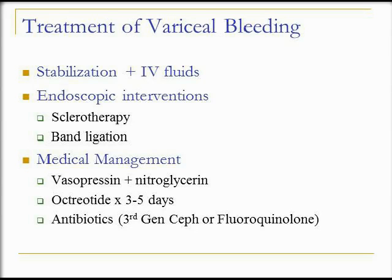So as far as treatment of variceal bleeding goes, when patients first present to the hospital, a lot of times with upper gastrointestinal bleeding, you don't know until you scope them if it's an ulcer or if it's a variceal bleed. So some classes of drugs, like PPIs, are going to be indicated just because you don't know what you're dealing with yet, and you don't want to miss that as your first intervention.